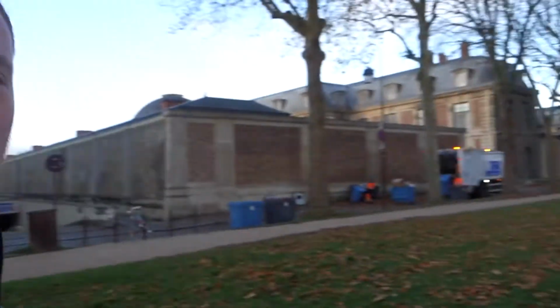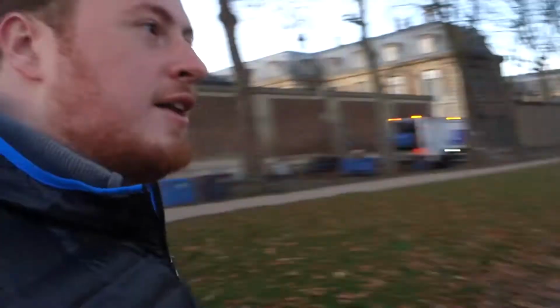Hello, good morning. We are at Versailles at the moment, and we are walking towards the Palace of Versailles, which is just straight ahead. It is actually very cold right now, and my hands are freezing, so I can't wait to get inside and get warmed up. But it looks very pretty from here. Let's hope the lines aren't terrible.